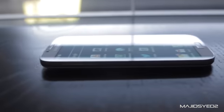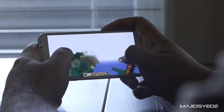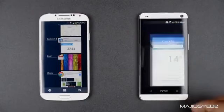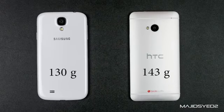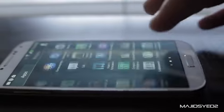Now you guys should understand that the S4 is made out of lightweight, high quality plastics, and the HTC One is made out of a lot of aluminum and pretty high quality materials overall. And with that, of course, you're going to expect to see a little bit of a weight difference between these two devices. So the HTC One is measuring about 143 grams versus the S4 measuring about 130 grams. Now if you hold both those devices, you will notice that weight difference quite substantially.